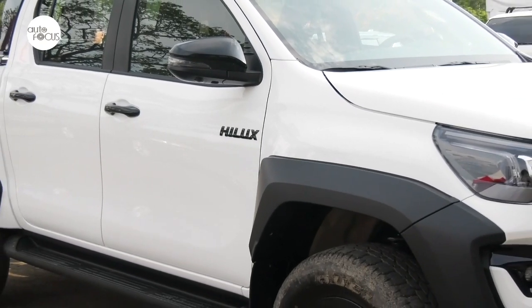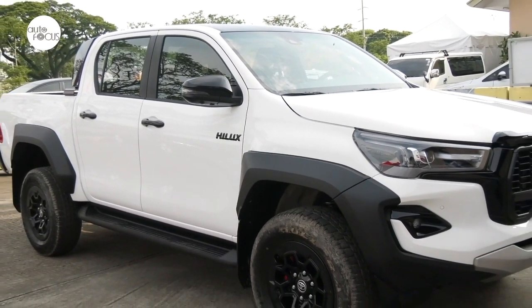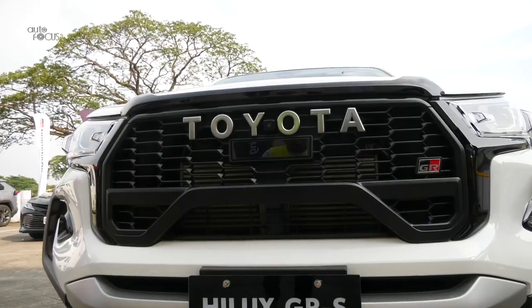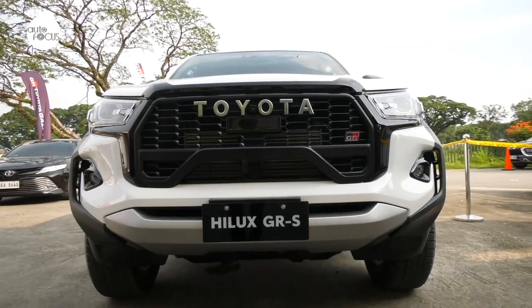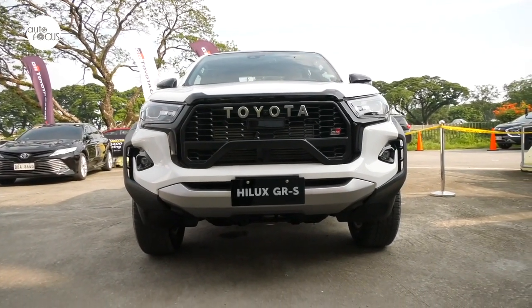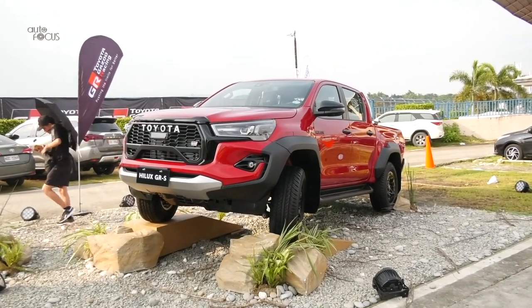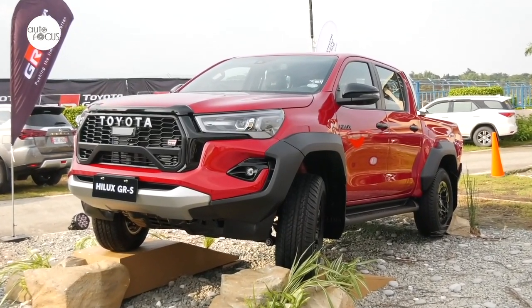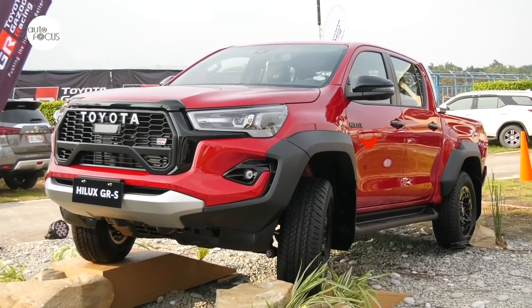The suspension has been beefed up, the powertrain powered up to generate 224 horsepower and 550 Nm of torque, and the ADAS enhanced in the 2024 Hilux GRS. Toyota said the upgraded Toyota Hilux GRS will soon be made available at all dealerships with a 2.166 million peso sticker price.